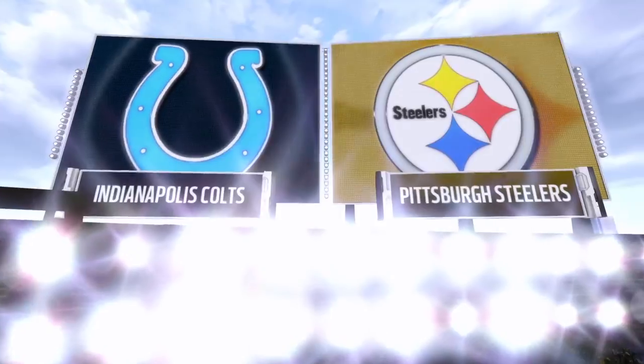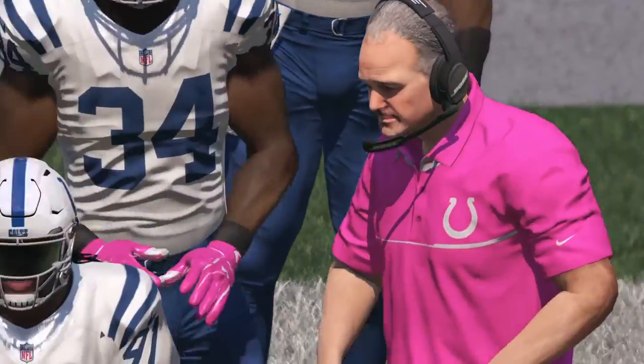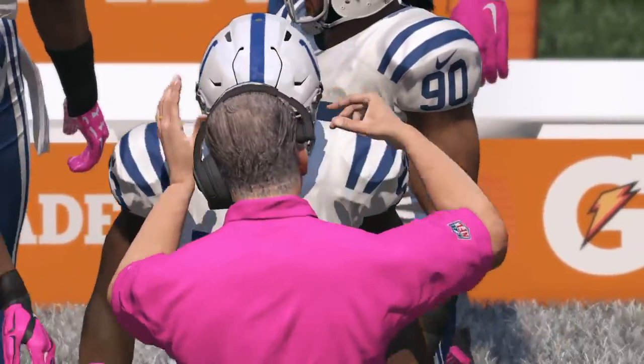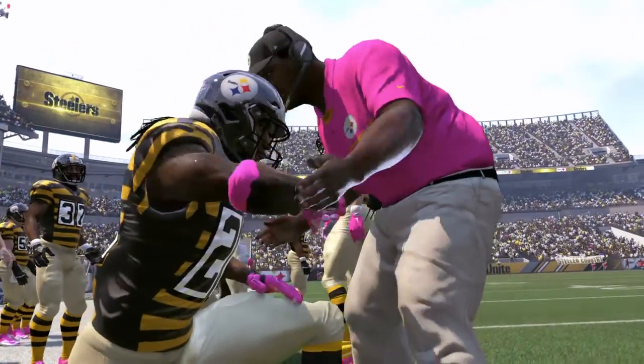Right at the convergence of the Three Rivers on Art Rooney Drive, we welcome you to Heinz Field in Pittsburgh, Pennsylvania. Today, we've got a Week 6 matchup for you here between the Indianapolis Colts and the Pittsburgh Steelers. With Charles Davis, I'm Brandon Gaudin.